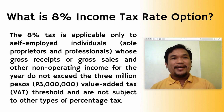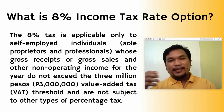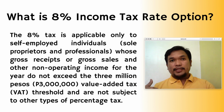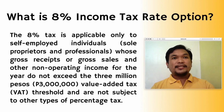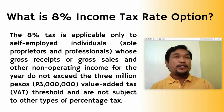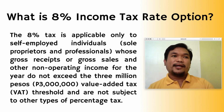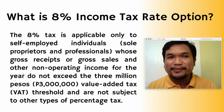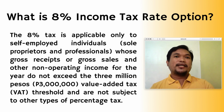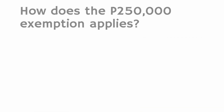So para wala ka nang percentage tax, alright? And then, para sa akin, mas convenient kasi siya and very applicable siya sa akin, okay? It's not applicable for everyone, so you really try to compute, you really estimate your income, alright? Para alam mo, ipasok ka for the 8% income tax rate option, alright?